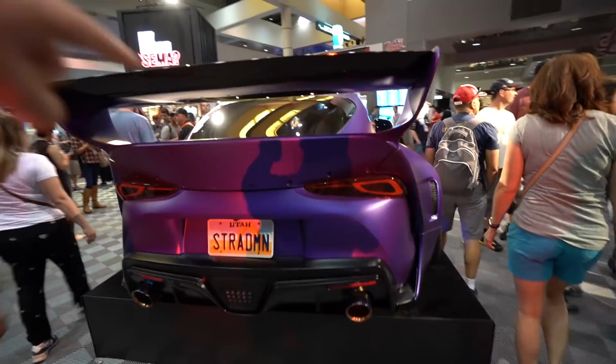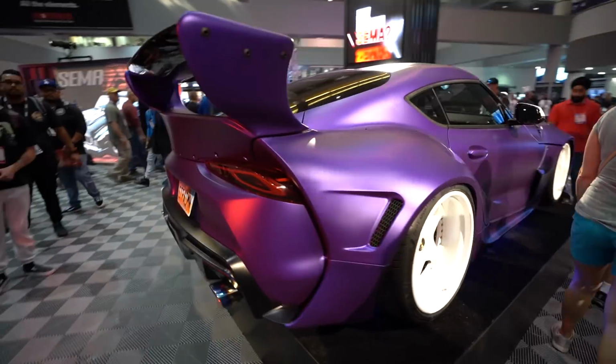As I said, I didn't want to build my Supra prior to seeing every single option available: wide body kits, wheels, exhaust, interior components, suspension at SEMA. So we're gonna look for every single aftermarket part available, and I want you guys to comment in the comment section below which ones I should get for my Supra. I really do like Stradman's wing on the Pandem kit.